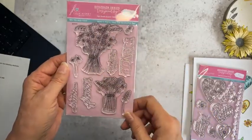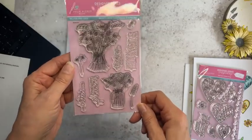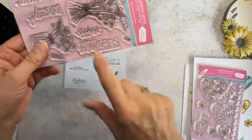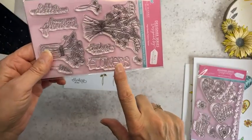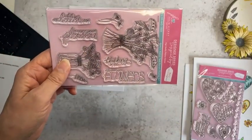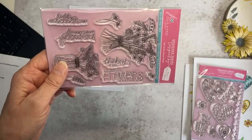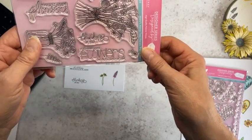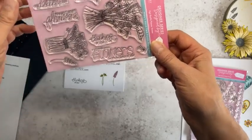Beautiful bunch, hand-tied bouquet. Oh, that light. It's absolutely beautiful. And again, look at those fabulous sentiments, again all in Mary's handwriting as well. So: feel better soon, hearts and flowers, thinking of you, if friends were flowers, I'd pick a bunch of you.